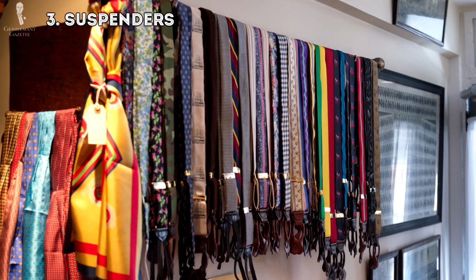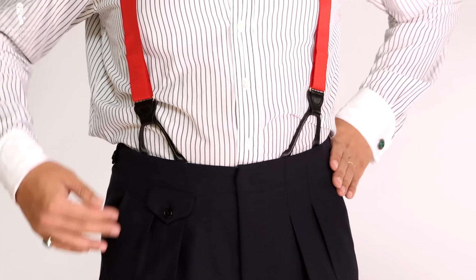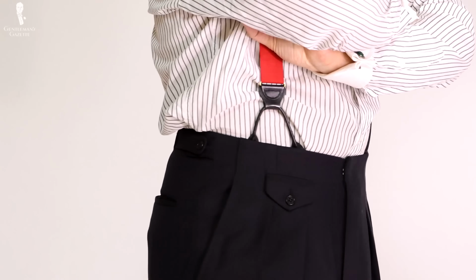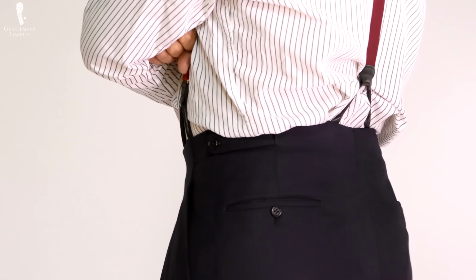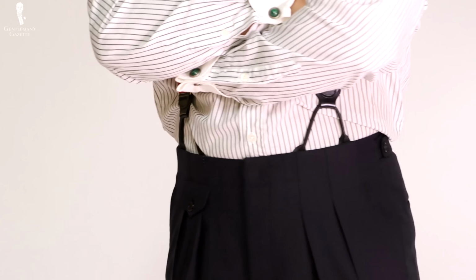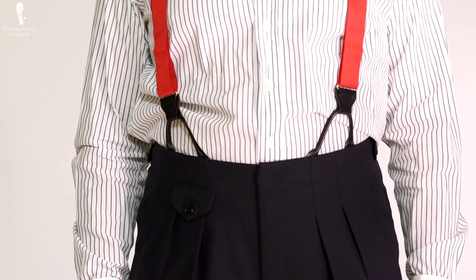The third thing that's better the old-fashioned way is suspenders. Sometimes known as braces, they have an advantage over belts in the sense that they hang off your shoulders, and as such, you can have your pants a little looser. Also, the pants will stay at the same level all day long, versus with a belt, they will usually slide down ever so slightly, so you constantly have to pull up your pants.